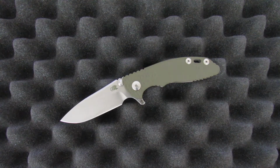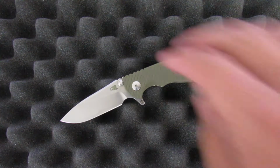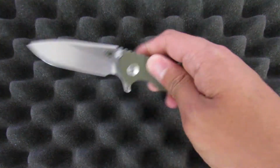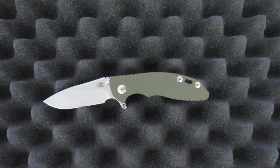But besides that, I never really liked the 3-inch because it kind of had the issues that came with a knife that was basically just, well, a bigger knife scaled down.